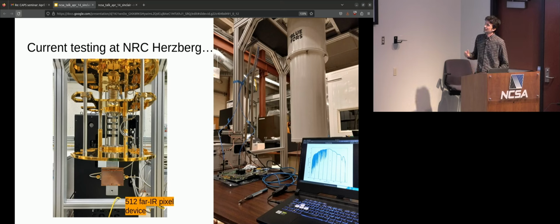And this is our setup actually at NRC. So we've got a 512 pixel device mounted to the coldest plate of our dilution fridge. These detectors have to be operated below a Kelvin, and we like to operate them around 150 millikelvin. Could go up to 250 maybe, but this cryostat is meant to get as low as about 8 millikelvin. So in the very bottom here, this is the coldest plate and that copper box.